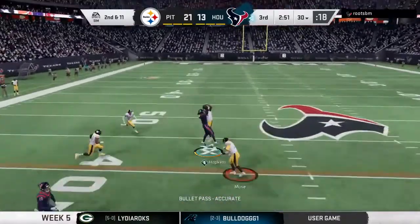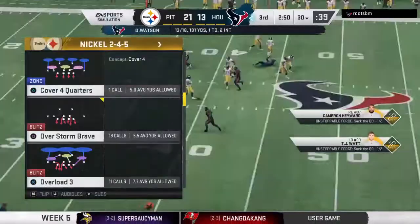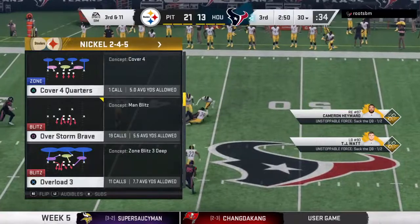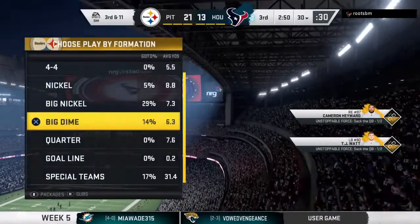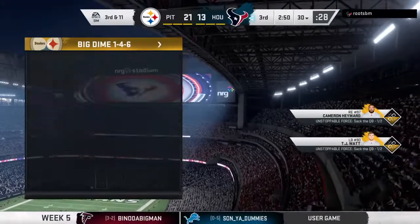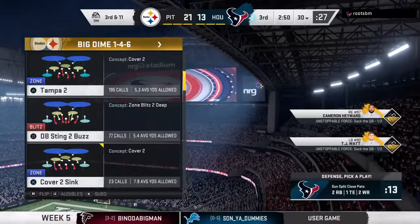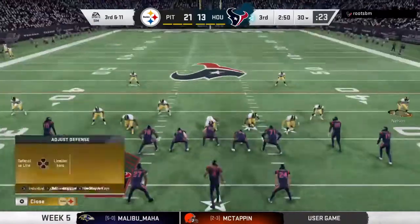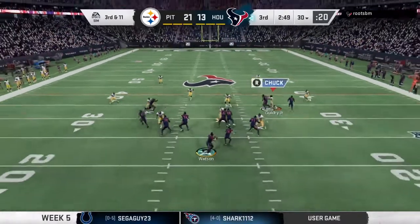On 2nd and 11 now. Watson, and that is incomplete. A lot of force bearing down on him there. He could not hang on. It's 3rd down. We have not seen a whole lot of wide-open receivers. Everything seemingly has been contested. And that's another nice job there to force an incompletion. They've been very cohesive, knowing each other's moves all game long, and they've been on the spot just about every time. And they've held them in check on the scoreboard.